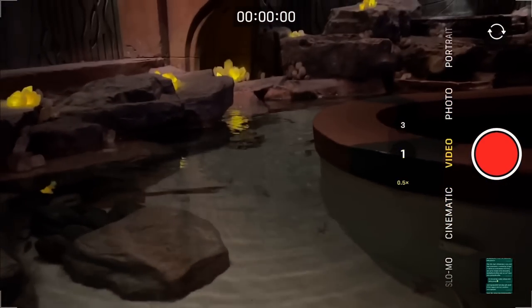I'm inside Atlantis Aquarium in Dubai. It's very cool. And check out this aquarium.